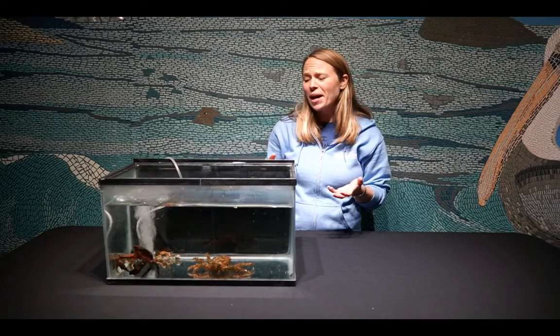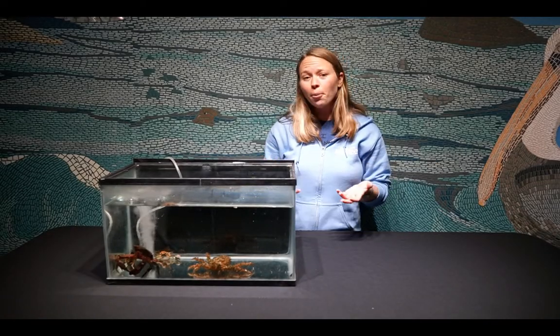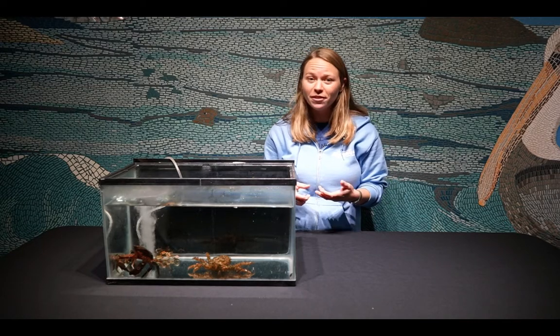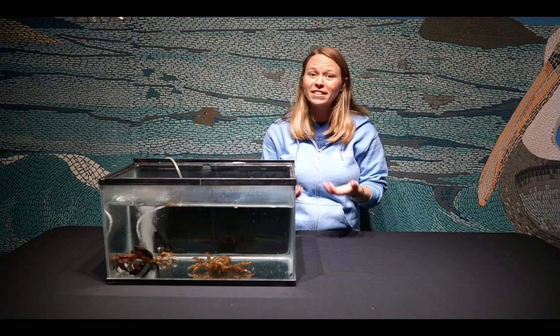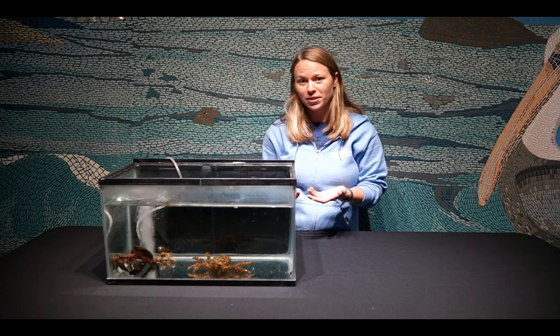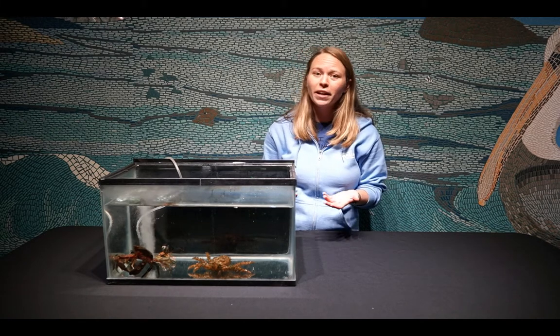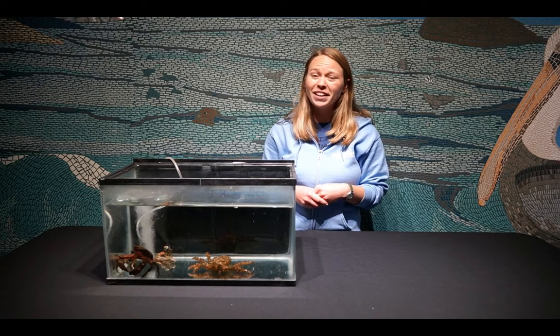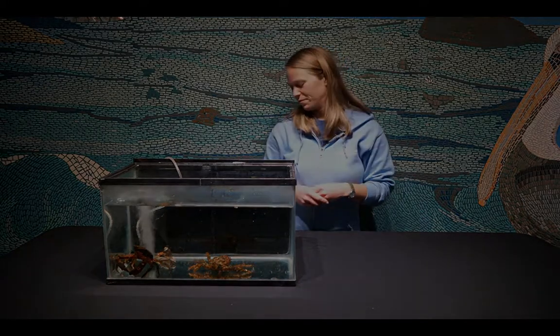Now, before I go picking up any of the crabs in this tank, it's important to remind you that I have the training and experience necessary to safely handle these animals. That means I can stay safe and the animals can stay safe. You shouldn't go picking up every crab you find. Remember, they have some pretty sharp claws that can be very strong.